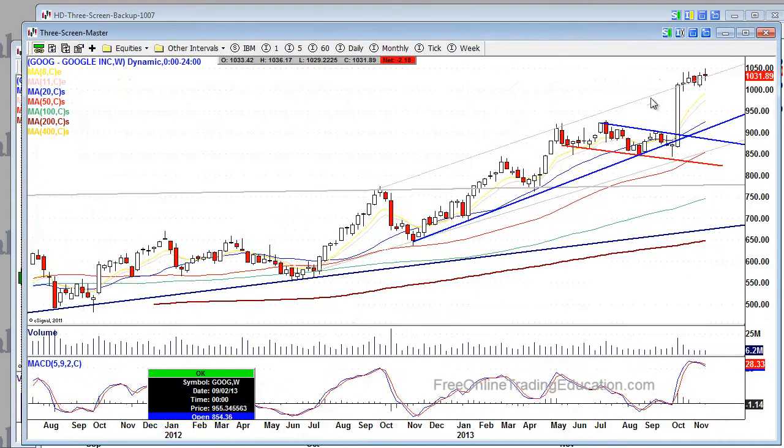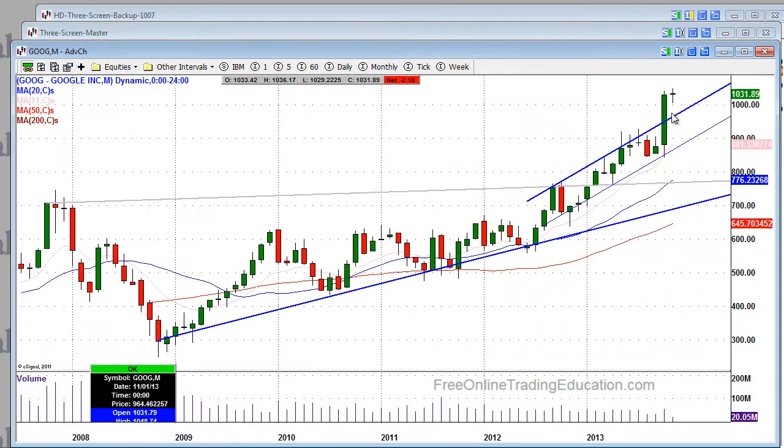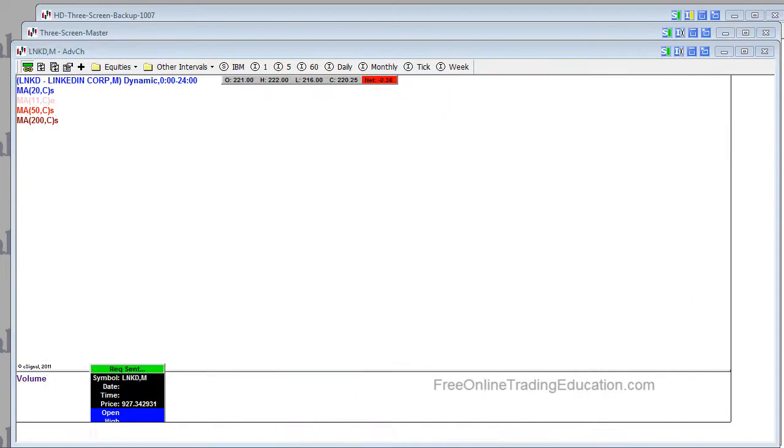Look at the weekly here. The problem with this is not a high base, it's a slight incline to the upside. Usually it's indicative of a drop happening. Look here at the monthly chart, we pop, we stall. There could be more upside potential here on Google, believe it or not.